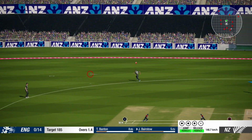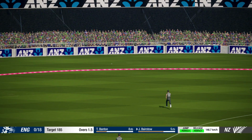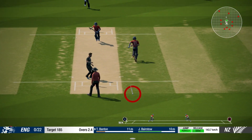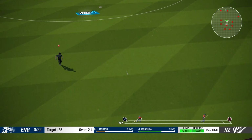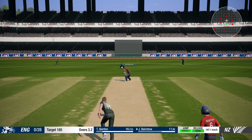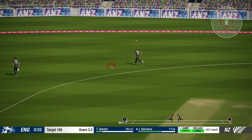And that's another edge. That's going to bring England to 18 off 2 overs. Now England, we're 22 off 2.4. This time Banton drives it down the ground. It's a pretty good shot. It's gone for 4. Meanwhile, England none for 28. Still yet to get a wicket here.